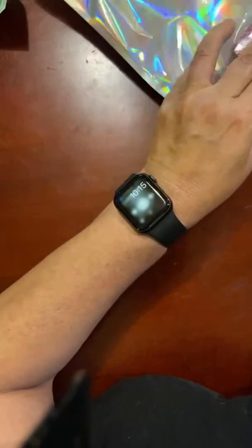Cute little trinket box. Bling box for a girl. Everything she wants. All shiny and pink and gold.